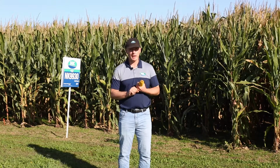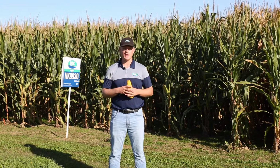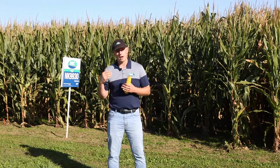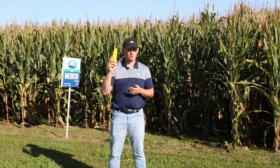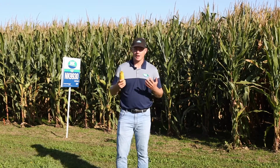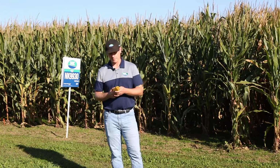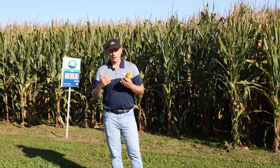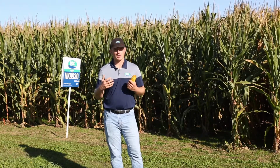It's a very healthy plant. Even last year it looked green and healthy in every single plot that I came across. It handled the August drought this year very well. As you can see, virtually no tip back in this plot. I know the Albrights take care of their crops really well, but still always happy to see that. Very strong set of agronomics, can handle a lot of stress conditions.